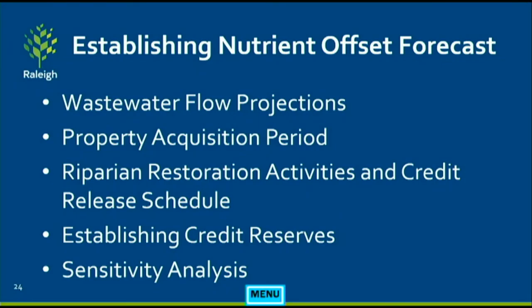Right. So also what we're doing, we have a contract today with Black & Veatch, a contract that you all approved, to look at what our plan is going forward in terms of nutrient mitigation. And part of that work includes establishing wastewater flow projections. You've seen that with the chart we've already shown you. But there's a property acquisition period, there's riparian restoration activities and credit release schedules tied with that work, establishing credit reserves and sensitivity analysis to make sure we're doing the best we can with the money that we're spending, making sure it's the best use of the city's funds.